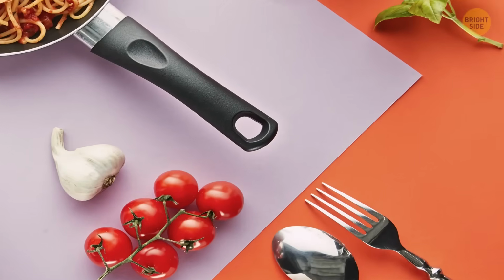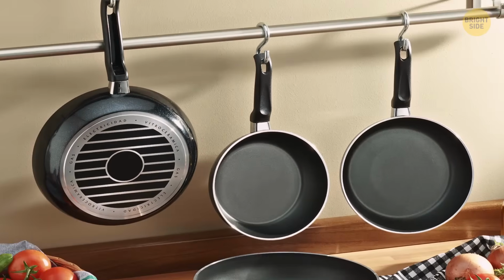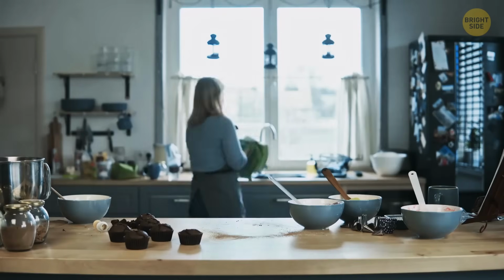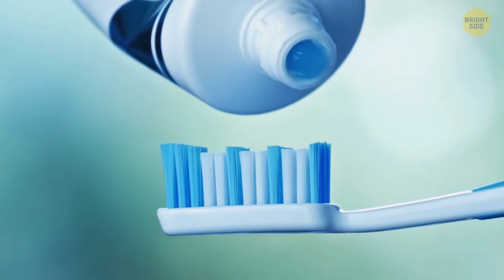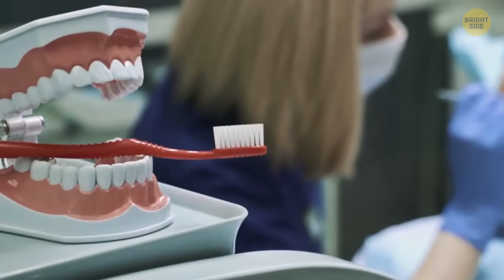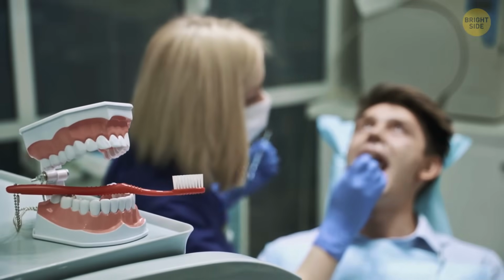That little hole on the handle of a pot or a frying pan isn't just for hanging them on the wall. During cooking, put the end of your utensil in the hole, and it'll be propped over the pot to save your kitchen from extra mess. The blue or any other dark color bristles on your toothbrush are meant to remind you when it's time to get a new one. If you see that bristles have become pale, change the toothbrush or its head.